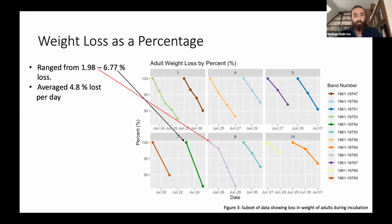Now if we look at the weight loss as a percentage, there was a lot of variation. It ranged from the lowest point, where the red arrow is pointing, at approximately 1.98% weight loss in 1 day, to where the black arrow is pointing, at 6.77% weight loss in 1 day. And the average was approximately 4.8% loss per day, which is a lot for any animal, especially for a tiny little bird like this.